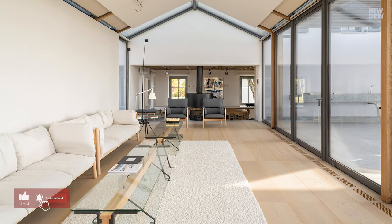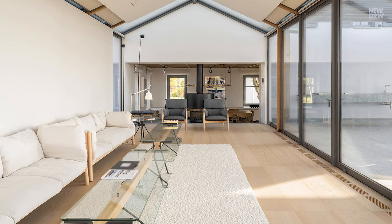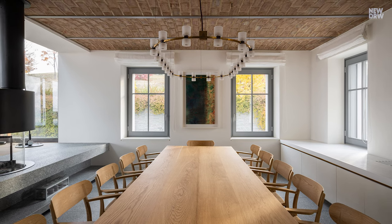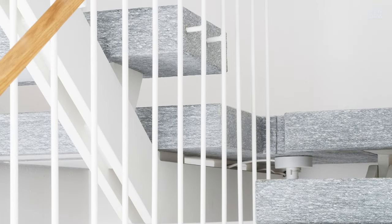Retaining old charm with modernity, the villa's interiors blend oak flooring, bright walls, and spacious windows for a minimalist vibe. This retreat, thoughtfully designed between tradition and innovation, offers a serene rural escape.